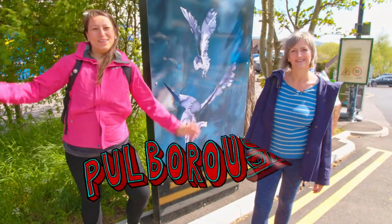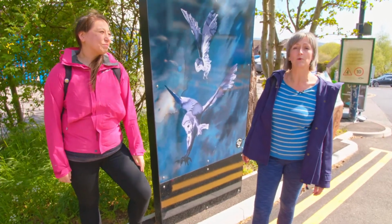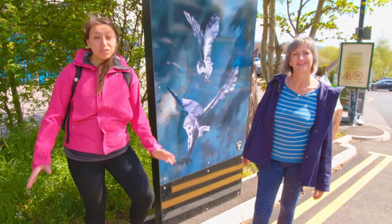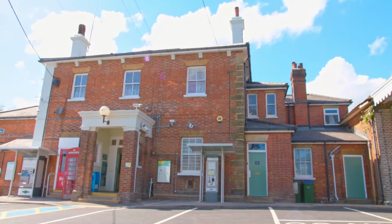Welcome to Pulborough. We're off on a walk along the Wild Art Trail, across the brooks, along the River Arun as we make our way to the RSPB's Nature Reserve. We'll stop off at the shops and have a chat with the locals, and I hear that there's a giant too. I hope he's friendly.